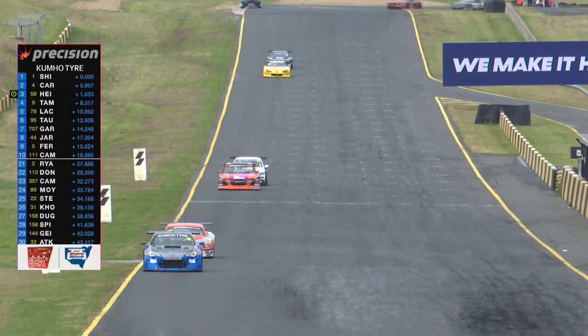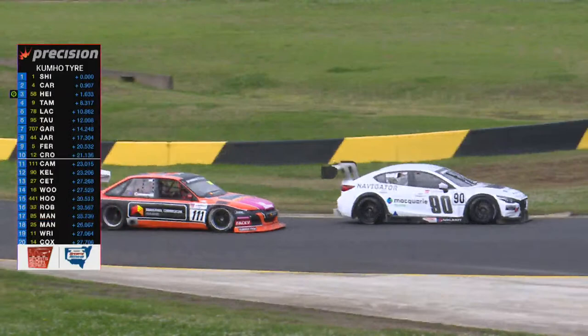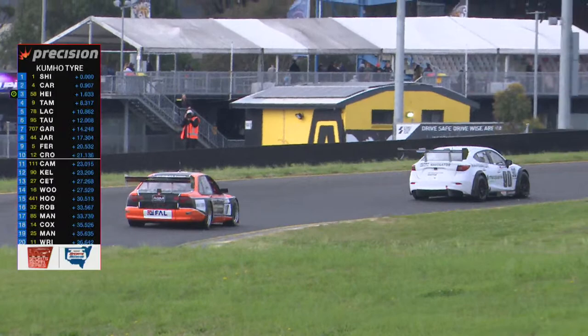There we've got Scott Cameron and Kelly, I think. Mason Kelly, yeah. Todd Kelly's son, and Kelly makes the move down at turn two, gets the job done. So we did see him have a moment coming onto the straight in the previous race. It cost him a lot of positions, but he certainly struck back well in this one. He's fighting hard, isn't he, to be able to pass Cameron down there in turn two.